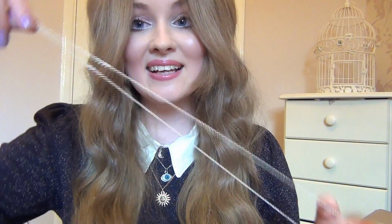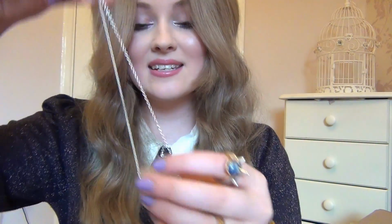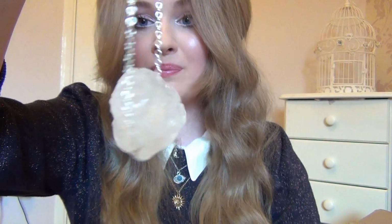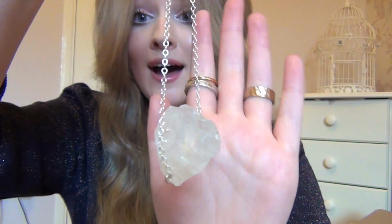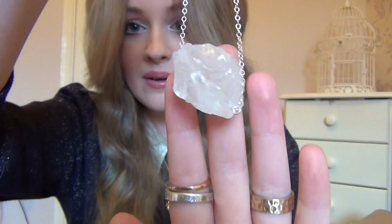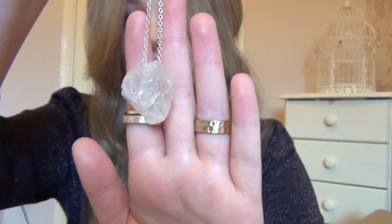Then I have another necklace on a silver chain, and it was just perfect because I just said I love crystals, and it's more of a pinky white crystal. I don't know if you're going to be able to see the colour, but I love it.